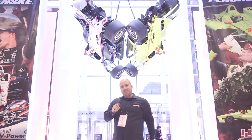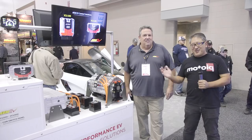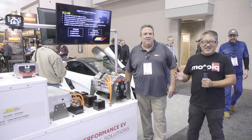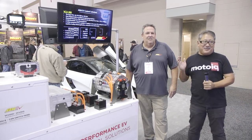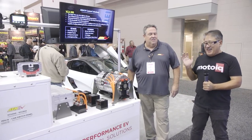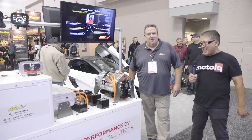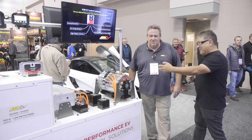So, let's go. We're here at AEM to check out what I think is the coolest stuff of the entire show. I think electric cars are a thing of the future, and internal combustion, like it or not, is eventually going to go away, and AEM is the first people in the industry to respond to that, and they actually have a whole electric powertrain, first guys to market. And we have John Romero here, and he's going to walk us through some of this stuff. So, John, can you explain what all this weird stuff is?